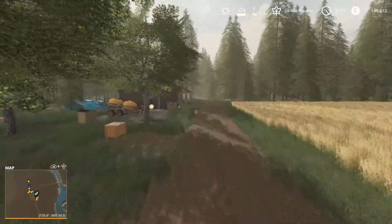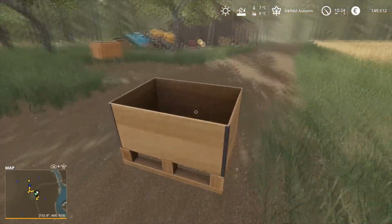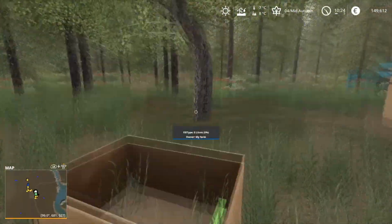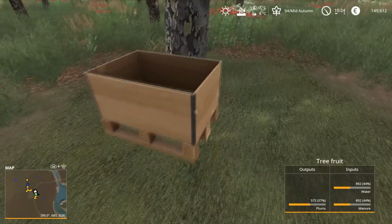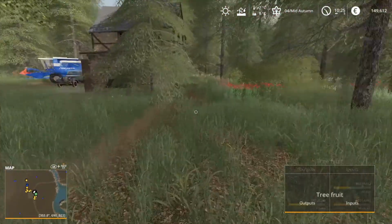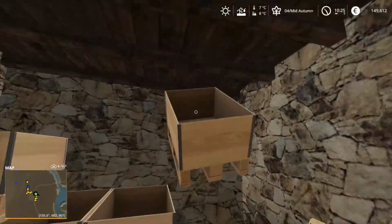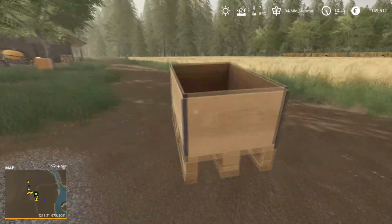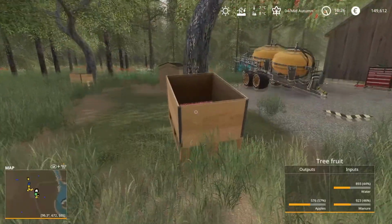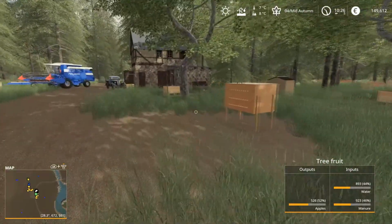And avoid the pear tree and throw it on the ground. Bring that one over to there. Start getting some plums in there. Lovely. And let's see, we need one more. Which will be this one. For this one over here. And that is a good 55% of apples. That's lovely.